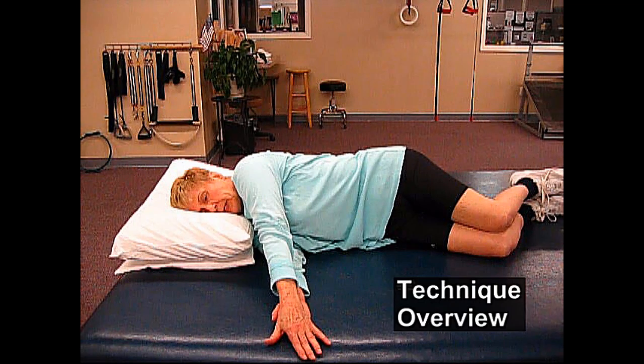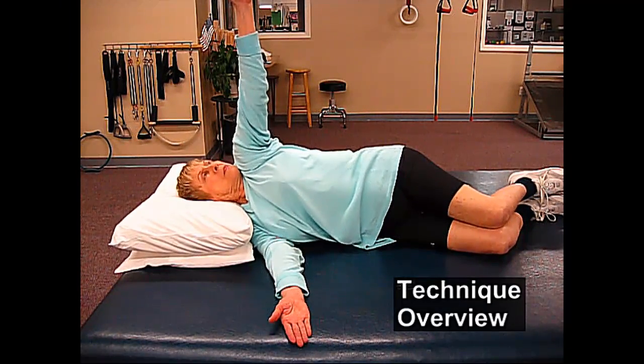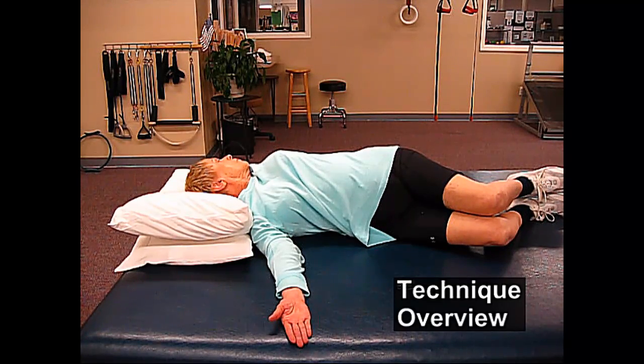Lie on your side with your head supported and your knees bent on top of each other, and extend your arms completely straight out in front of your chest with your palms together. Keeping your eyes on your top hand the whole time and keeping your bottom hand on the mat, reach away from you and then up towards the ceiling as you turn your body.